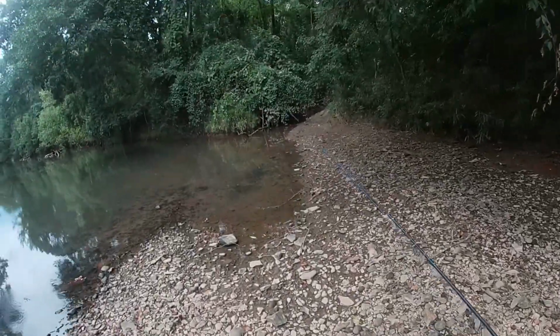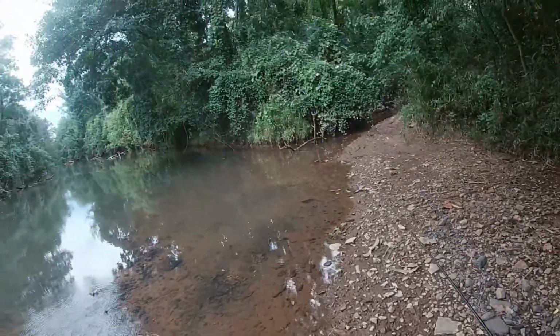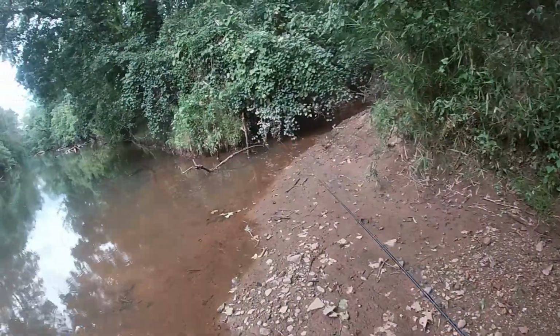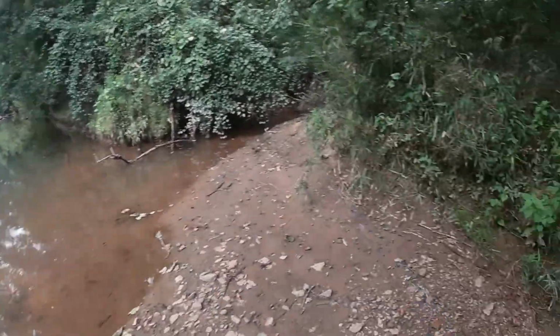Well, yeah, it's better to be safe than sorry. I'm gonna head back to the truck and let's see what this does. If it blows around us, I'll continue this trip, but we'll have to see.